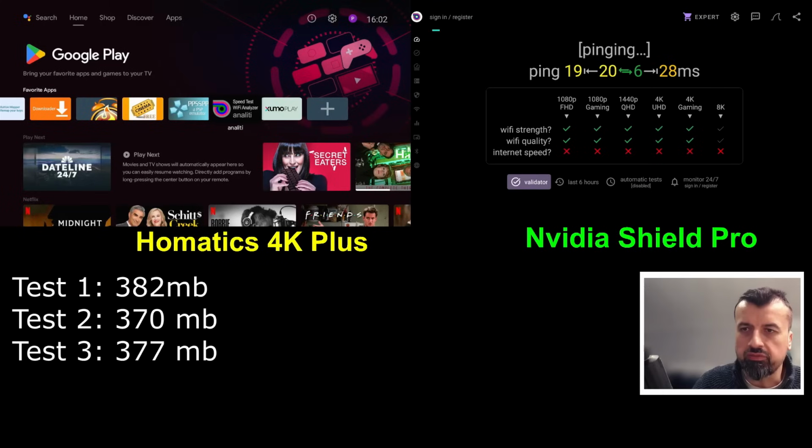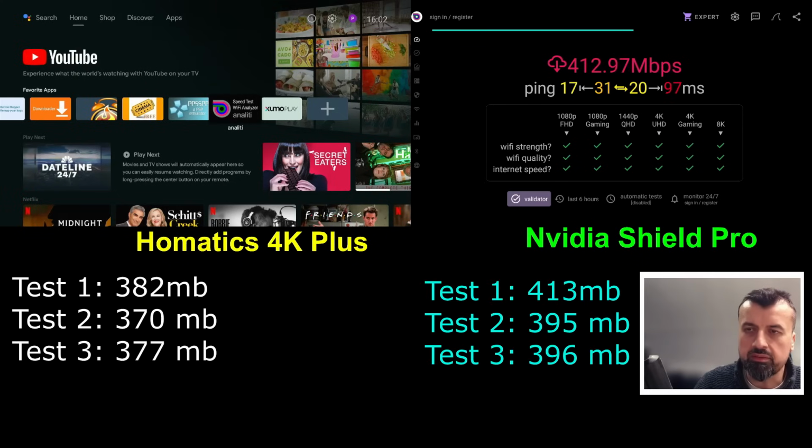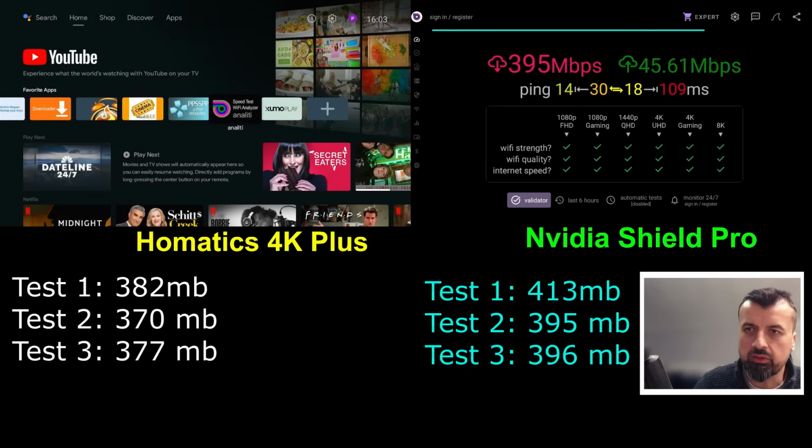So test number 1 on the Nvidia Shield. Let's see if we can get anything better than the 370s that we saw on the Hermetic's box. So test number 1. Okay, so definitely a bit better. We are pushing just over 400 meg downstream. That's test number 1 on the Nvidia Shield Pro. Okay, test number 2, we have 395 meg down. So very similar to the Hermetic's box.